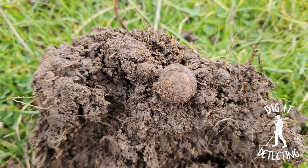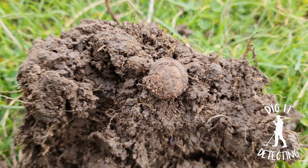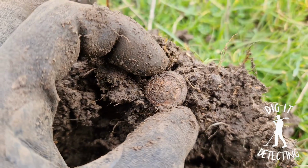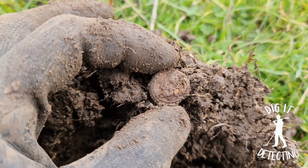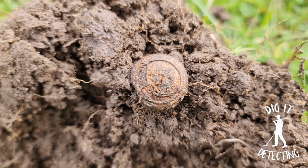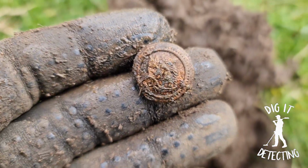I can't make it out just yet. What we might do is we'll give him a scrub with the toothbrush, and we'll come back and give you a look. I dare say that may be featuring a horse on it though, like some of the other ones that I've found in the past, but time will tell. Let's get that toothbrush out. Okay, there he is. I was right. We've got ourselves a nice little horsey button.